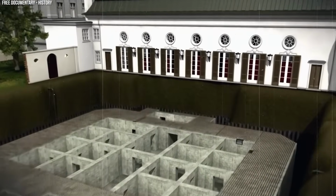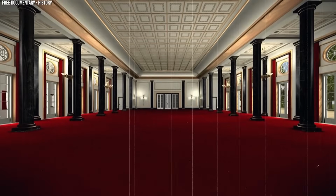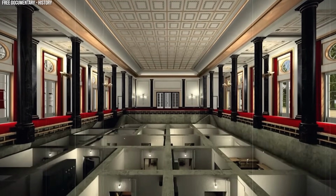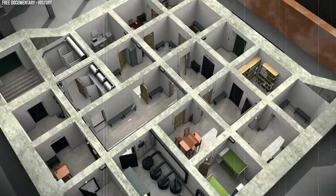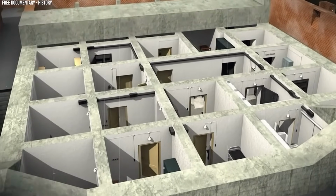As the Allied forces closed in on Berlin from all sides, Hitler needed a sanctuary, a place to direct his failing war effort while sheltered from the increasing Allied bombing raids. The answer was the Führer bunker, not merely a simple bomb shelter, but a sophisticated underground complex designed to serve as the nerve center of the crumbling Nazi regime.